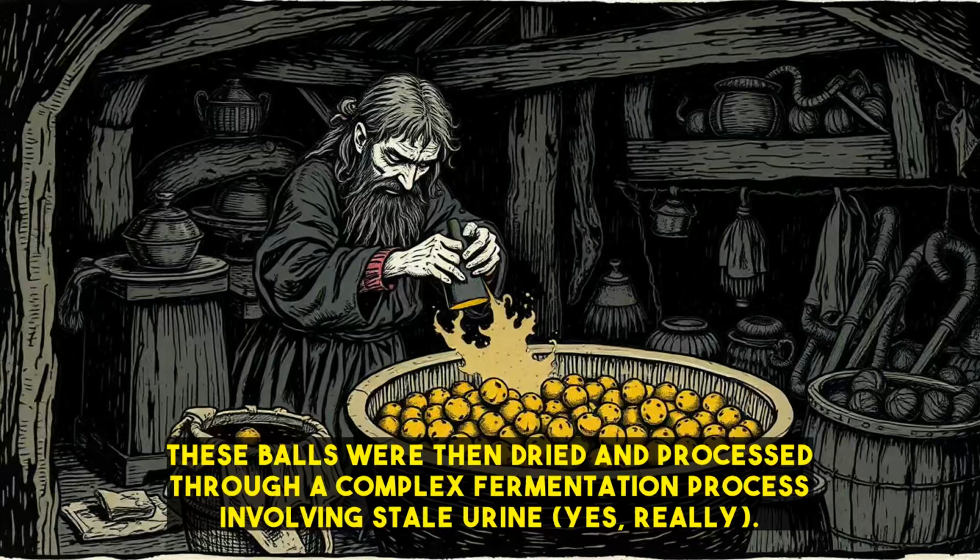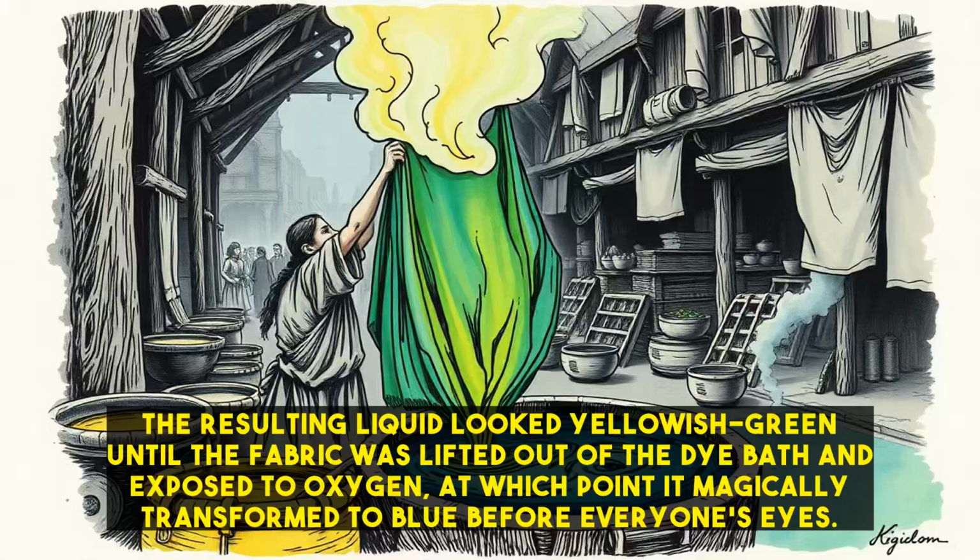Yes, really. The resulting liquid looked yellowish-green until the fabric was lifted out of the dye bath and exposed to oxygen, at which point it magically transformed to blue before everyone's eyes.